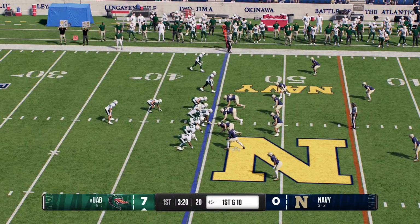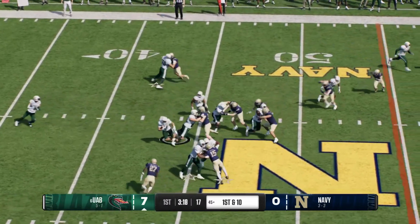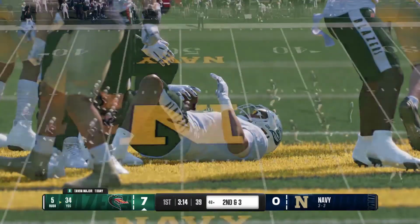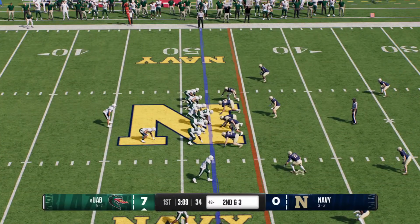UAB regains possession of the Blazer offense back onto the field. Here's the handoff. And he runs through one tackle and picks up a few. Good spot after that 7-yard pickup on first down. It's 2nd and 3.